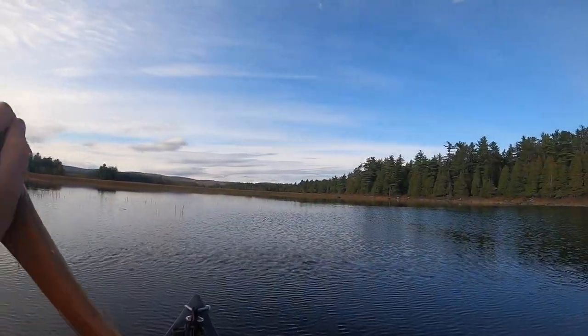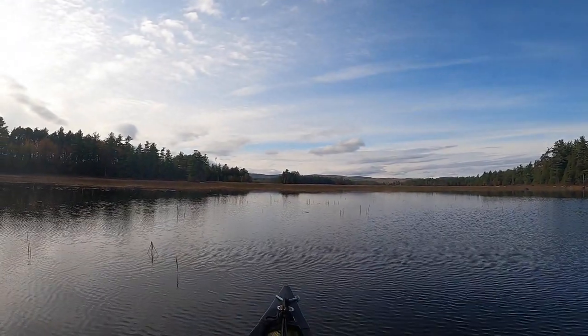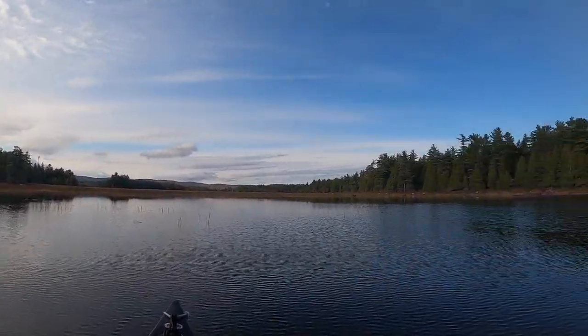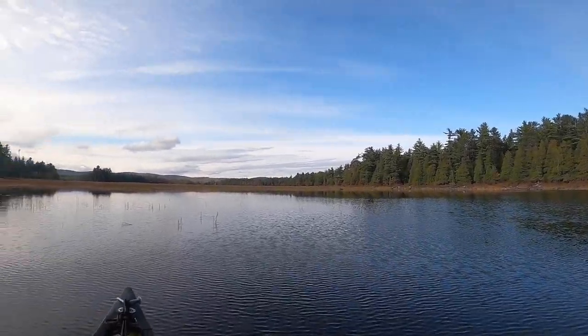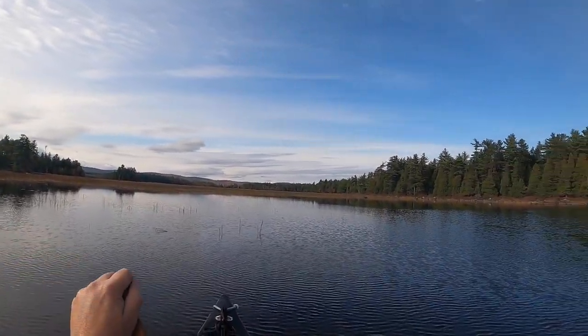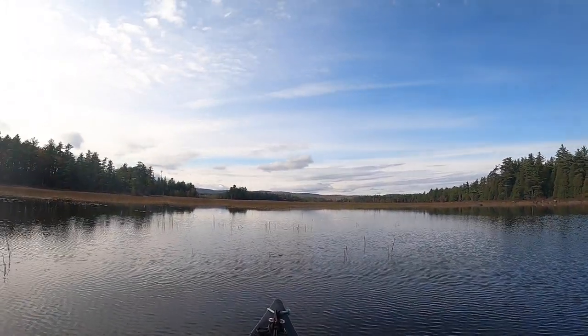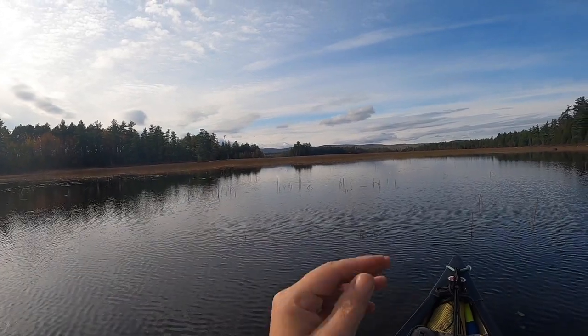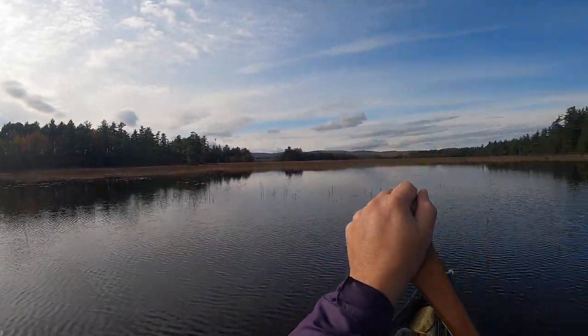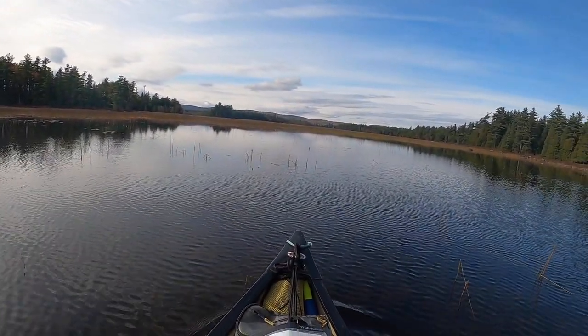Okay, so continue to move up the deadwater here, and most of any semblance of a route through appears to be disappearing into these grasses. But I think Cooper Brook is right over in there, so I gotta try to find a way to sneak in there.